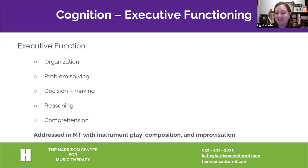He's not thinking about the fact that he's created a little melody right there, but each color is a different note. So he has in fact created a melody. He's organized the order that he wants those colors to be in, which is using organization. He's problem solving because he's figuring out what order he wants everything to be in. He's doing a lot of decision making. So when you see this addressed with instrument play, it can be really simple, but we're still able to affect all of those different aspects of executive functioning and help that prefrontal lobe really access all of that different information.